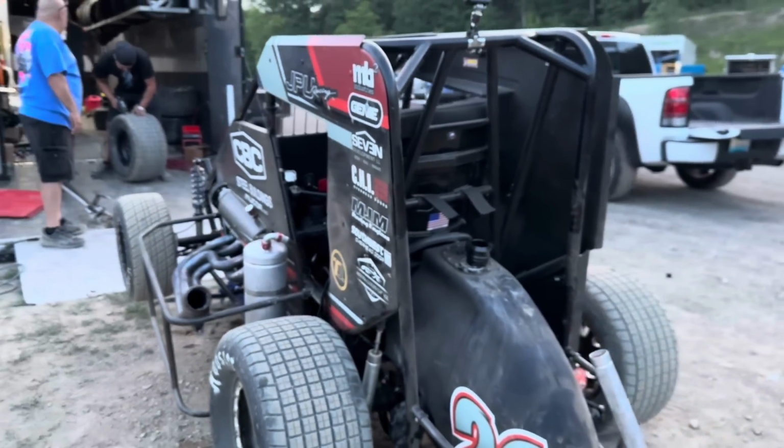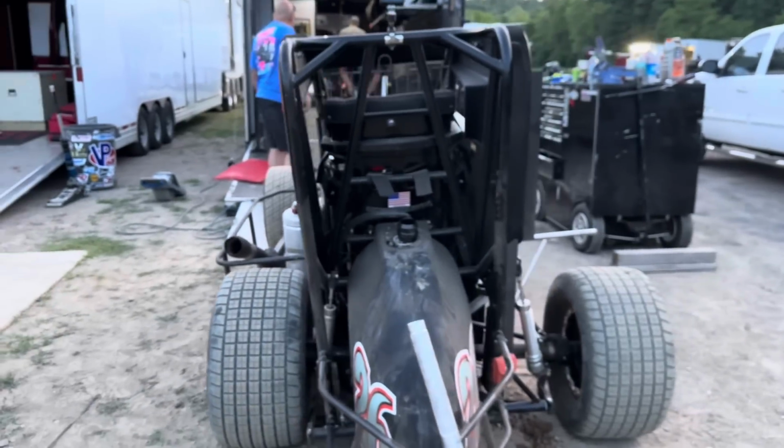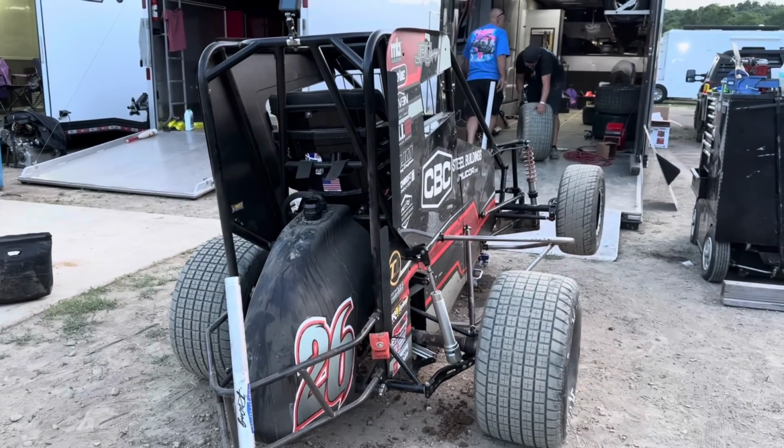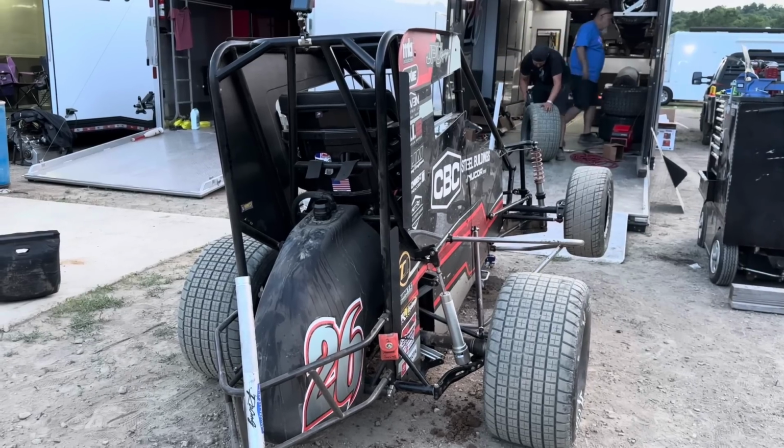Yep, we tanked it, put some fuel in it, and man, this place is fast, so we've got to just kind of be smart. First night in it, we've got tomorrow. We're hoping to just get some laps and have a good night. So far we're having fun at the races, living my best life. You know the deal.